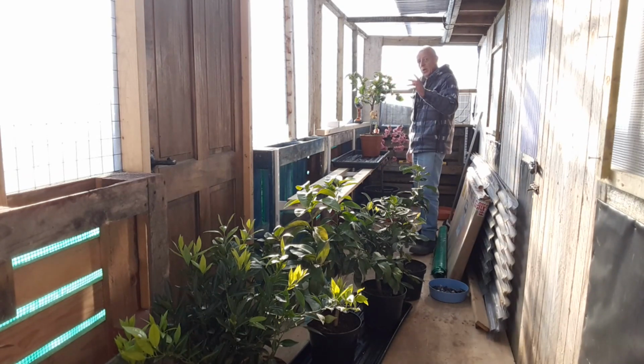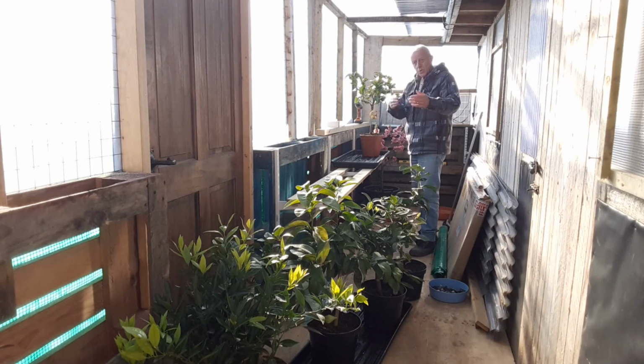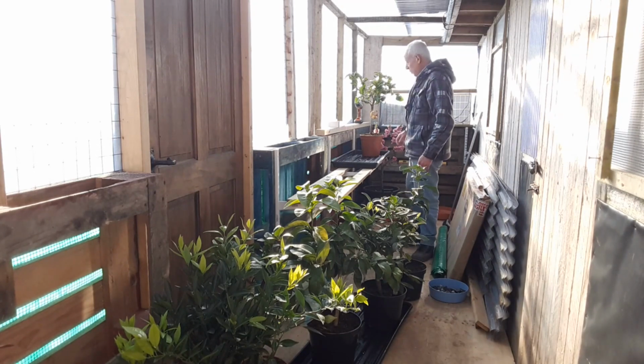I might even have to start looking at putting some ventilation in here. But we'll see how it goes, because we can just open these 2 doors and get a draft through. So that's one of the lemon trees. Actually, still got its lemons on.